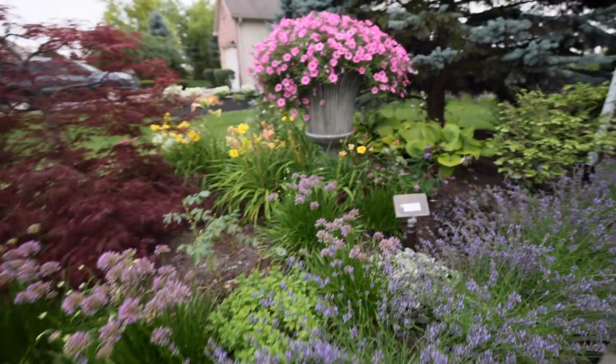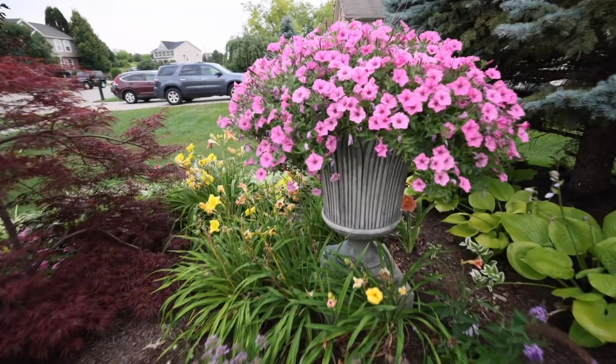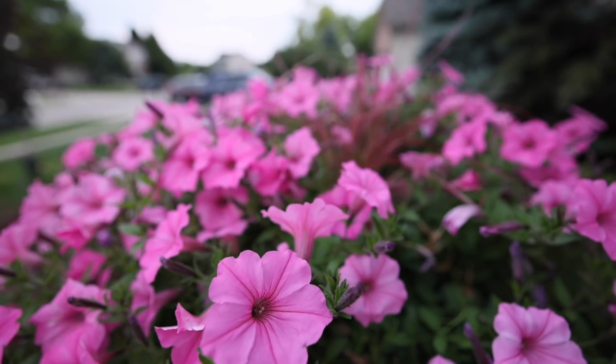You can see my bubblegum supertunias are doing excellent. My fireworks grass that I have in here, I had to move the supertunias back a little bit the other day to get it some light because they were completely taking over.